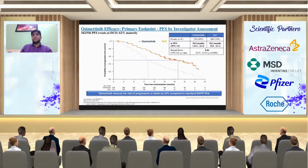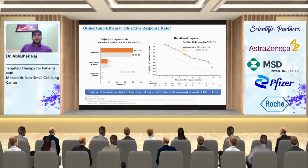You can see that with a hazard ratio of 0.46, there is a statistically significant difference in the median PFS in the osimertinib arm versus the standard of care. Even the duration of response was quite maintained. While it was 8.5 months, it was 17.2 months in the osimertinib arm. And so were the response rates.